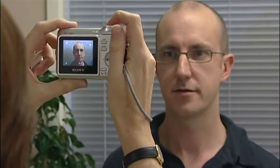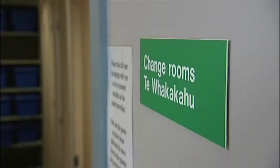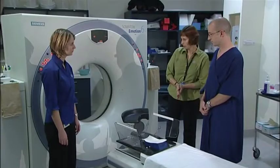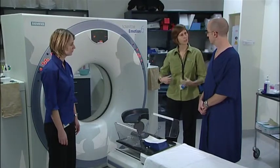Face photo on our computer. On your first visit and with your permission, we would like to take a face photo for identification purposes. Then, depending on the area of the body to be treated, you'll be asked to change into a gown. A CT radiation therapist will explain the procedure to you.